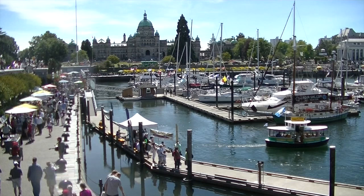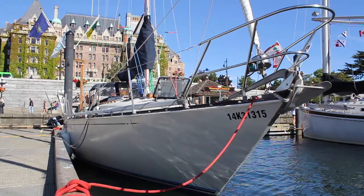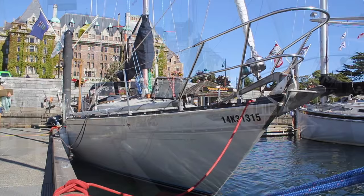Once we got a few things organized, like paying for moorage, hooking up the power, we decided to just stick close to the boat for the rest of the day. I think we were still recovering a bit from the first day of travel, which was pretty long, and we have two more days in Victoria, so we weren't in a big hurry to get out and start walking around.